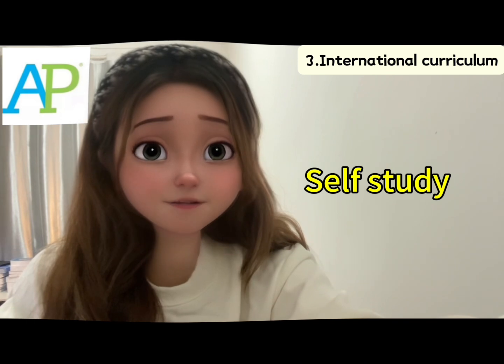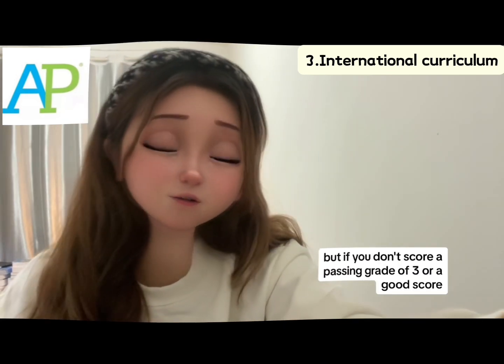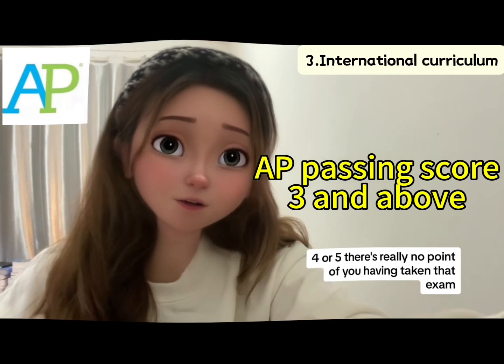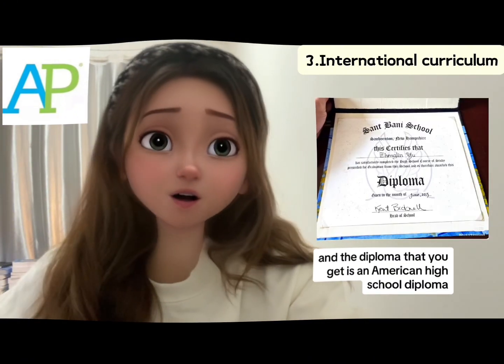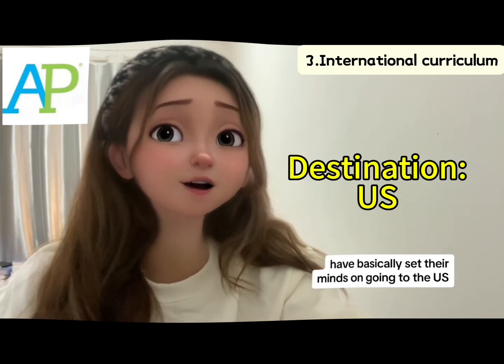And you can start taking APs at really any time that you want, as long as you're able to pass the final exam. So I've seen that some people as young as grade 6 or grade 7 have taken them, but if you don't score a passing grade of 3 or a good score of 4 or 5, there's really no point of you having taken that exam. AP is honestly only recognized in the US, and the diploma that you get is an American high school diploma, so the students who choose to take this curriculum have basically set their minds on going to the US.